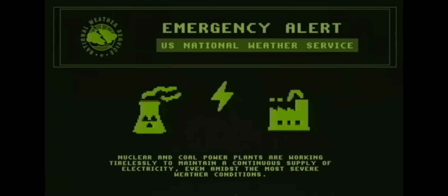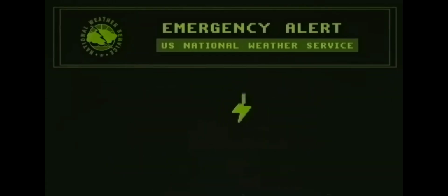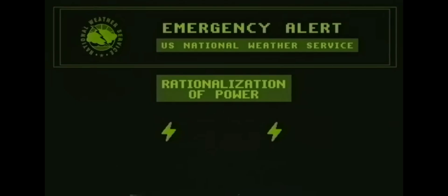The rationalization of power distribution is one of the key strategies employed to support our collective resilience. By prioritizing critical infrastructure and essential services, including hospitals, emergency response centers, and communication networks, we ensure that vital functions remain operational, thereby enhancing the survivability of 45% of the population. All the schedules listed are based on Eastern Daylight Time to facilitate coordination and avoid confusion due to time zone differences. 6 a.m. to 8 a.m.